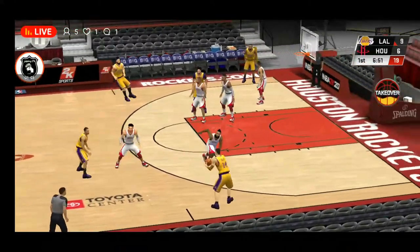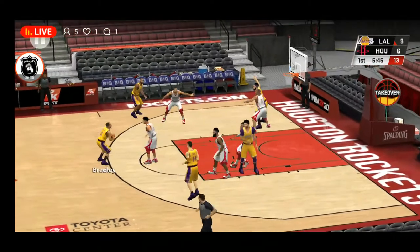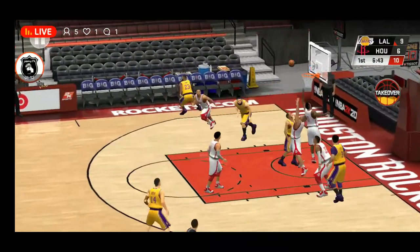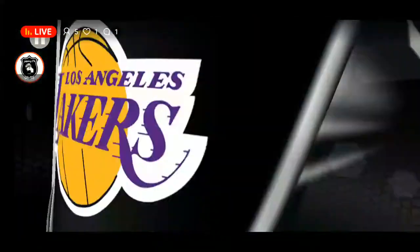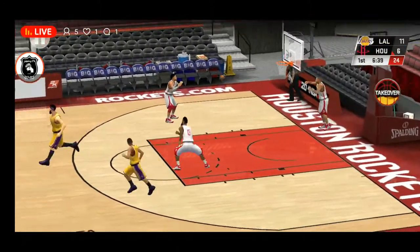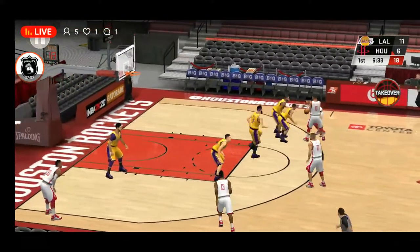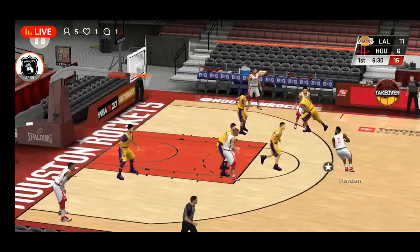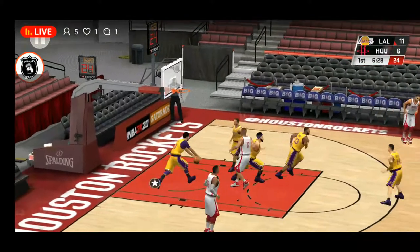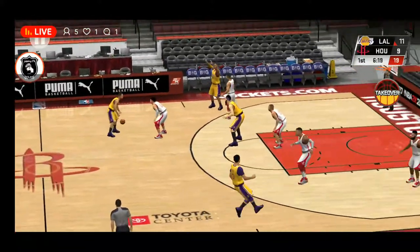Now here's Bradley. Outside Green. Back to Bradley. Oh! And that is good. He has 5. And here's Westbrook. Pass to Harden. The 3. There's the bucket. Good. A wide open 3. They need much better communication defensively. The Lakers in the lead.